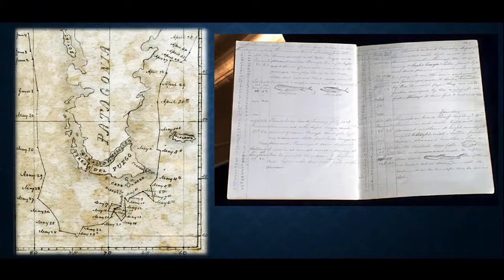Inside the journal was a wonderful detailed description later of sailing through the Golden Gate. Beach wrote that the sky was dark with birds and the sea alongside the ship filled with fish. So amazed was he that he even drew the fish that he saw in the diary.